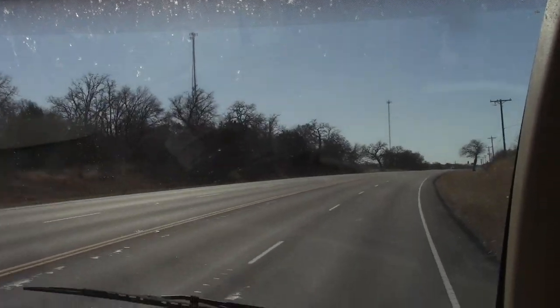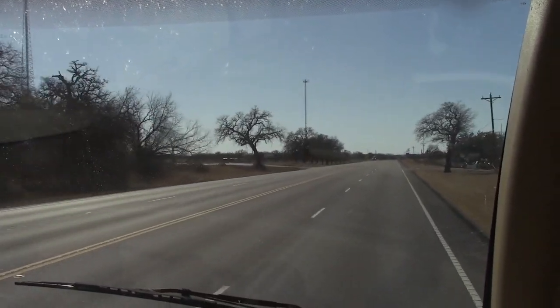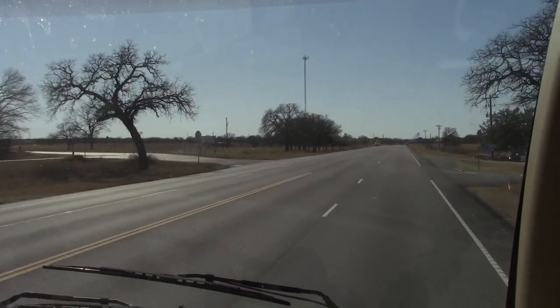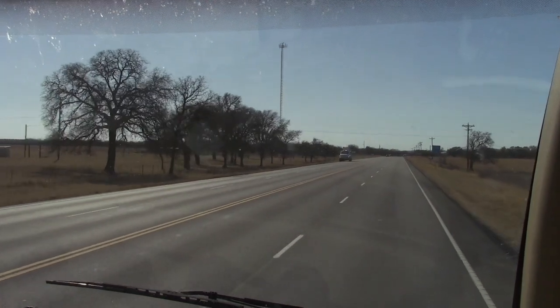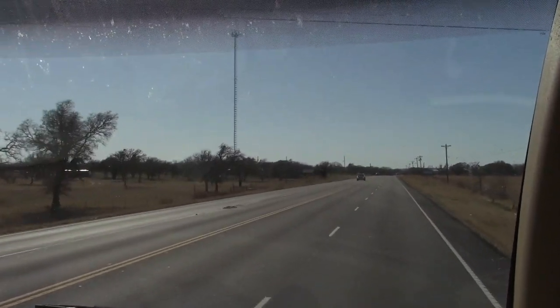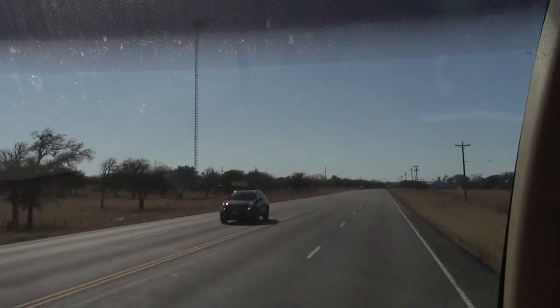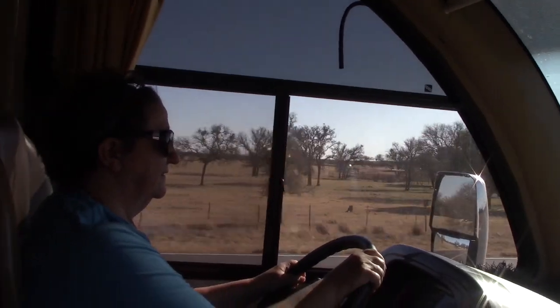We don't have anywhere we need to go or be. We have a full tank of gas, a full fridge of food. So we don't have anywhere to go or anything we have to do until 8 o'clock in the morning. And at 8 o'clock in the morning, we'll get this thing over to the RV shop and get that door fixed, so we can hopefully continue on our journey.